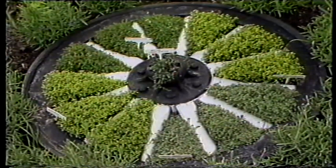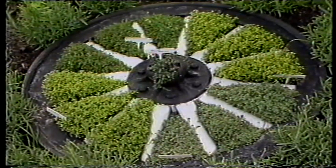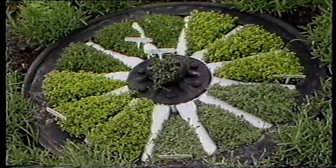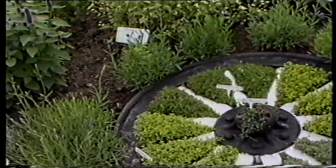Now, there's nothing very pretty about an old dustbin, but there is about an old cart wheel, especially if you can plant it up with herbs. In this case, varieties of thyme, but you could have a different low-growing herb in between every spoke.